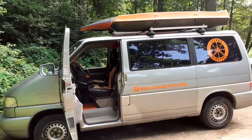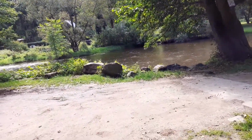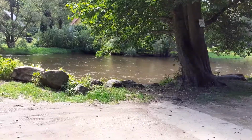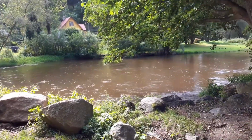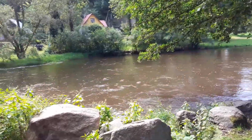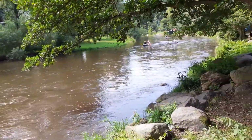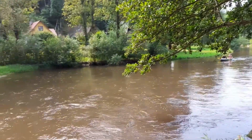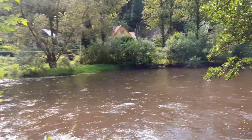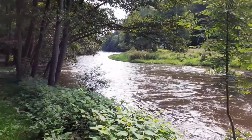So we've just arrived in the campsite and we're parked right next to the river. Yes. It's an amazing campsite. Like I said, I've been here about 3 or 4 times before, but I've never actually seen the water this high. It's really high. As you can see, it's a popular place for kayaking. People do long trips of about 20 kilometers a day. But I'm going to be getting lots of photographs and things like that, so should be fun.